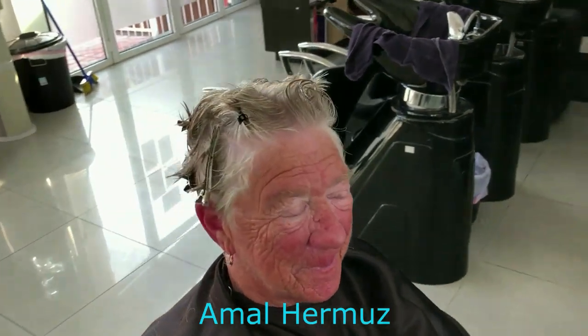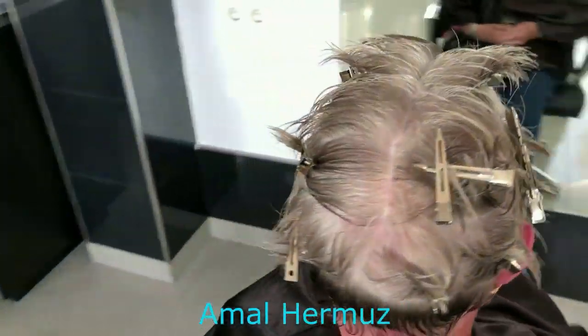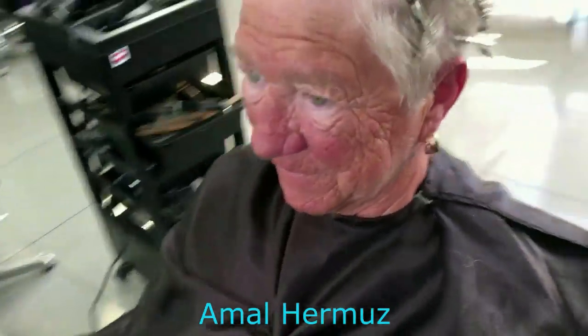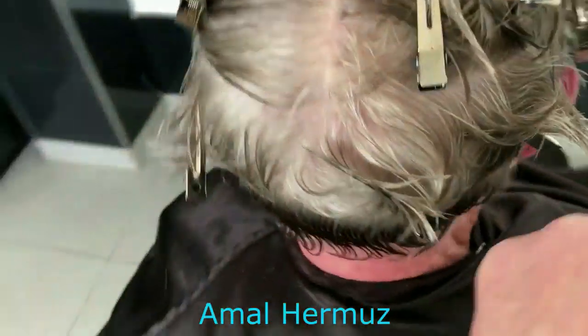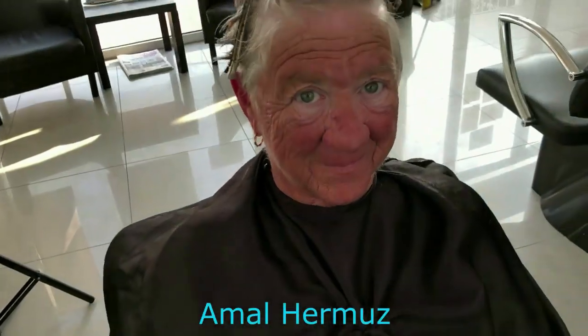Yes, as you see, we put all clips here because Anne is here and today she wants me to cut her hair a nice, lovely pixie haircut. So I just want to show you, I put one here, 2, 3, 4, 5, 6. It's very short. That's why I choose very small tiny clips. So I will show you now how we're going to cut Anne's hair.